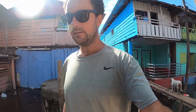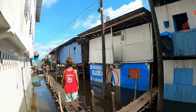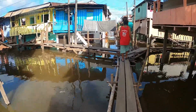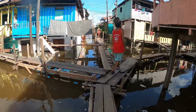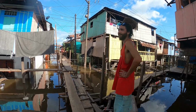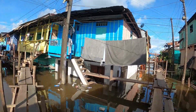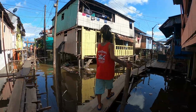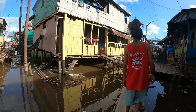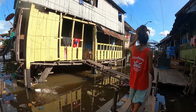It's unfortunately very dirty in this Iquitos market area, Belen. Oh, actually, I guess this isn't really the market anymore. It's the Belen neighborhood, eh? Yeah, there is so much garbage. It's sad to see.